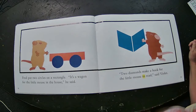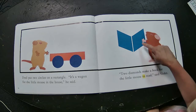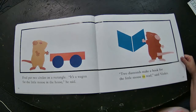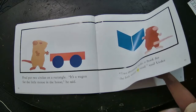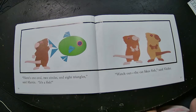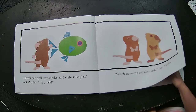Fred put 2 circles on a rectangle. It's a wagon for the little mouse in the house, he said. Well, 2 diamonds make a book for the little mouse to read, said Violet. That's a cool idea, isn't it? Taking 2 diamonds and turning them into a book. That's creative. Here's 1 oval, 2 circles, and 8 triangles, said Martin. It's a fish. Watch out. The cat likes fish, said Violet. Oh no.